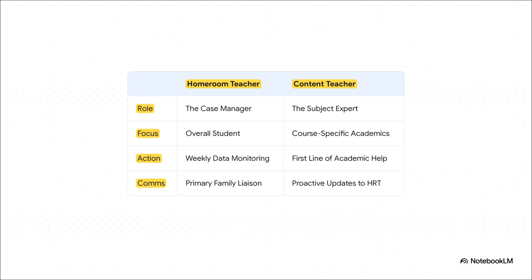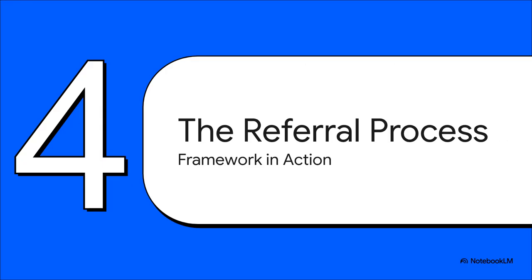This dual structure is absolutely critical. It makes sure someone is always looking at the big picture for each student, which keeps them from falling through the cracks between different subjects. All right, so let's get practical. How does a student actually get moved into Tier 2 or Tier 3 support? This is where the formal referral process comes in, and it's how they put this entire framework into action.